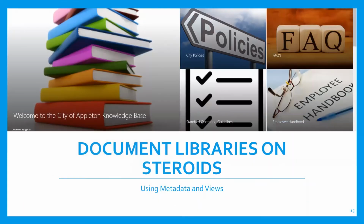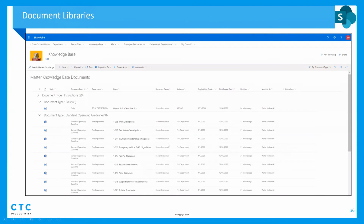Let's step back. Many of you use SharePoint as a document library. Let me show you what you can do with those document libraries and put it on steroids. This is a typical document library. In this case, we created a knowledge base, and for this client, they wanted a one-stop shop for all of the master documents across the organization. So we created a knowledge base.